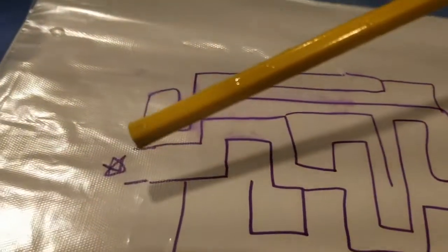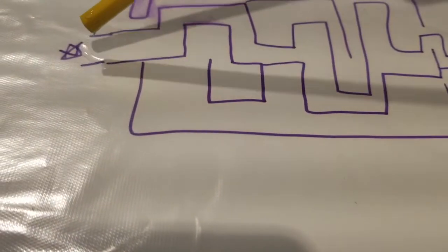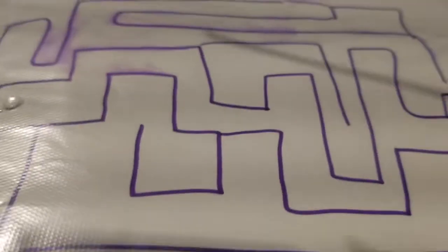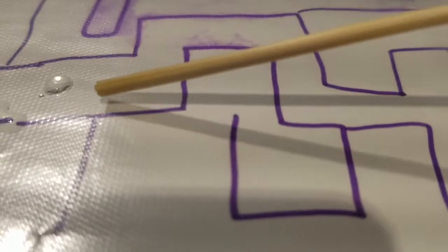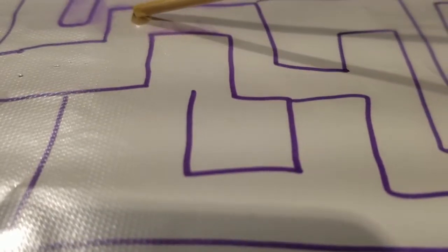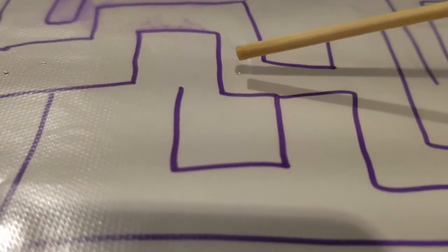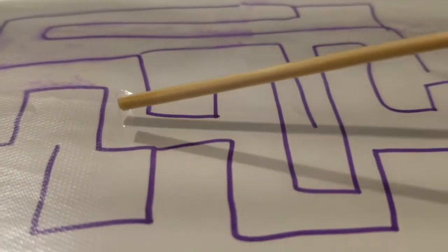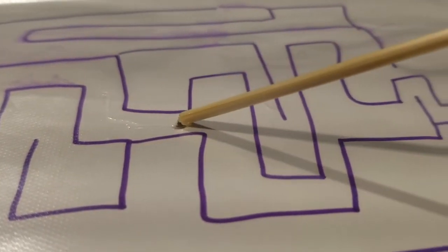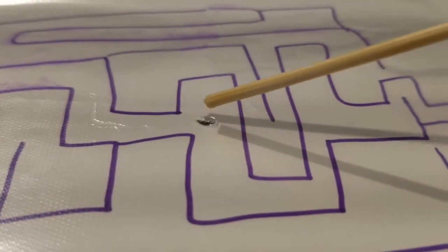All right, now that I have my maze all ready, I'm gonna take a drop of water and put it down at my starting line here. Boop. All right, so now you can see if you can use a toothpick or a pencil to guide your drop of water through your maze, because it has that property that we talked about called adhesion. See how it sticks? And you can guide your water drop through the maze. So you can either make mazes and swap them with your brother or sister, or make one for yourself and see how quickly you can guide your little water droplet through the obstacle course.